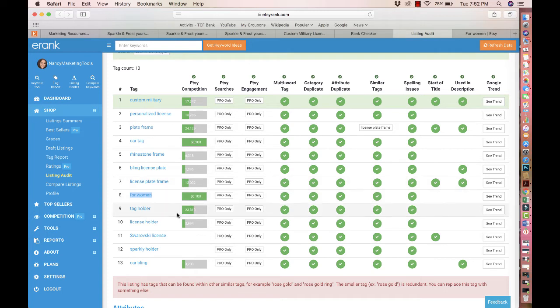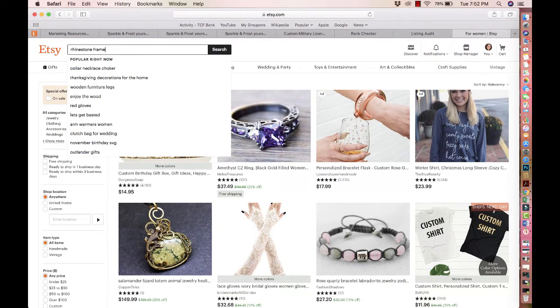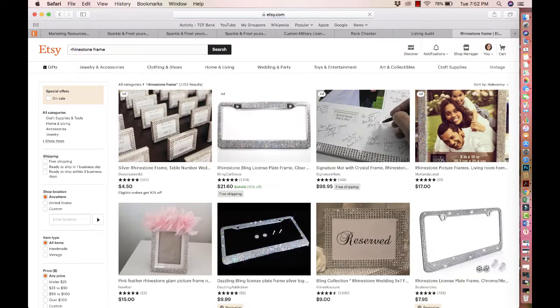So "license holder", that's fine. That's a good keyword. "Tag holder" is a good keyword in the sense that you're describing it accurately. It's a bad keyword because it's oversaturated, so you will remove that one. These are fine. This one is "rhinestone frame". It could be a picture frame, right? So if you were to type that in, it's not just going to be for license.